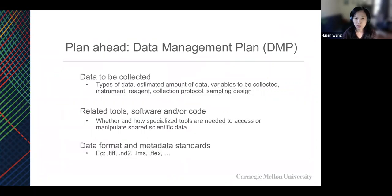So, other funders may require different things, but more or less similar. So in a good data management plan, in general, you should consider these components. What are the data to be collected? That includes the types of data, the images or genomics data, so on and so forth. And the amount: are you going to produce data in the matter of megabytes or terabytes? What variables are going to be collected in your data set?